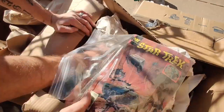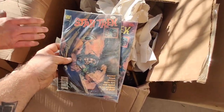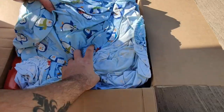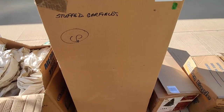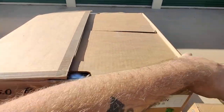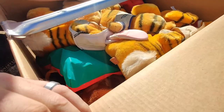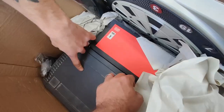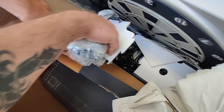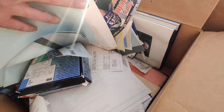Whoa, whoa, easy. Holy crap. Look at that, guys. Star Trek, 35-cent comics. Garfield room, stuffed Garfields. This thing is literally 3.5, 4 foot tall. Look at that. Uh-oh, buddy. Sports cards. Oh, wow. That's a brand new video game system, bro. Jeez. Paperwork. What's in that?